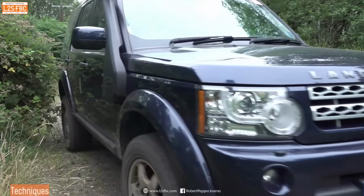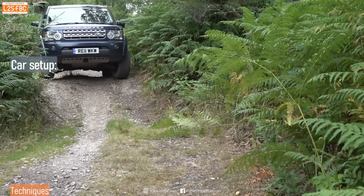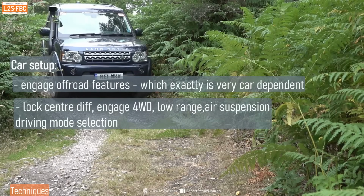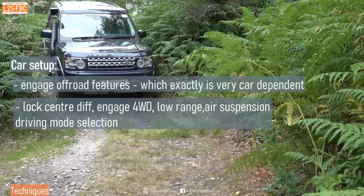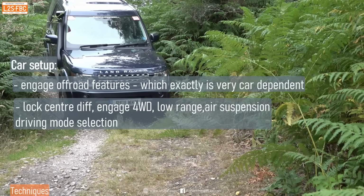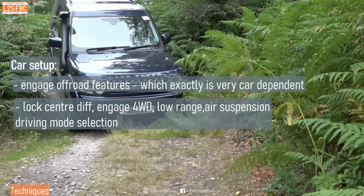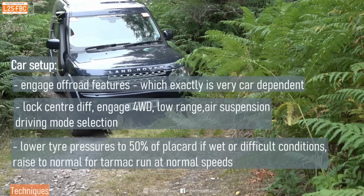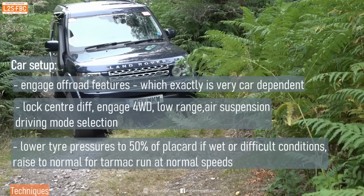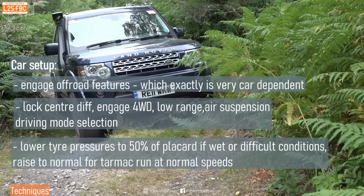Now, your car setup is going to vary dependent on the car, but essentially you want to engage off-road features. So that might be locking the centre diff or engaging four-wheel drive if it's part-time, use low range if you've got it, raise air suspension, and driving mode selections like mud ruts. It really depends very much on the vehicle. You should also consider lowering tyre pressures to 50% of the placard if the conditions are wet or difficult, but do make sure you raise them back to normal for your tarmac run home at highway speeds.